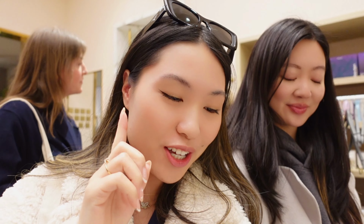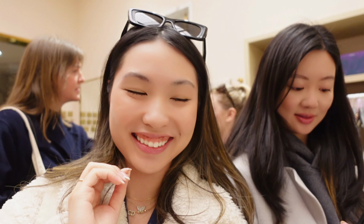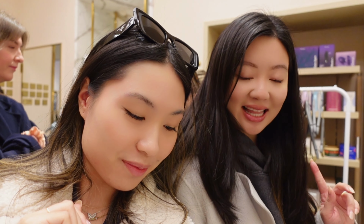We're making our own custom tea blend, and I chose rose, orange, and mint. I feel like that would be really good. What about you? I don't know. I chose orange, rose, and lavender. Ooh. I wonder what that tastes like. Interesting.